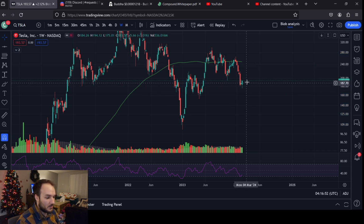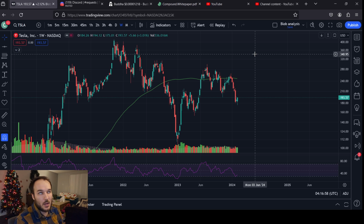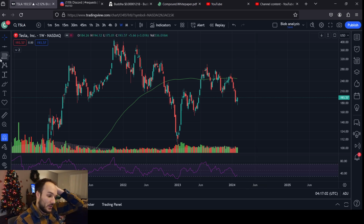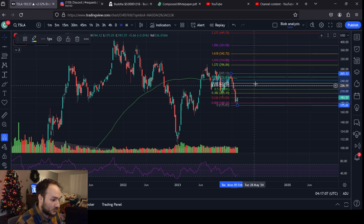This could be the beginning of a move that takes you above this level. It could take you higher, but at a minimum, I would expect you're going to that 235 to 245 area, and we can actually pull that up too. Relative high to low here. Your 618 is at 226 to 233. 786 is at 242. That's kind of the area I'm thinking you're going to go to.